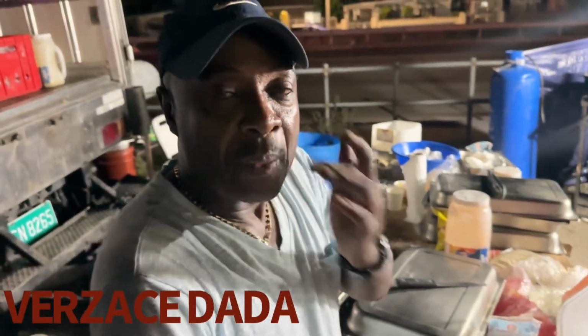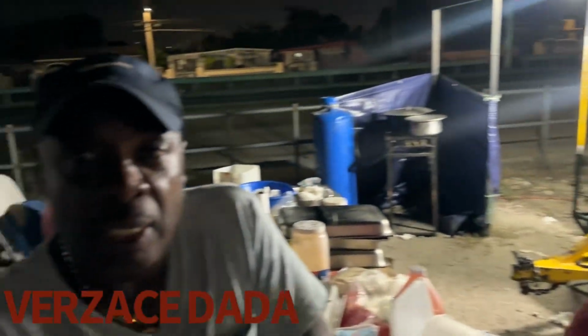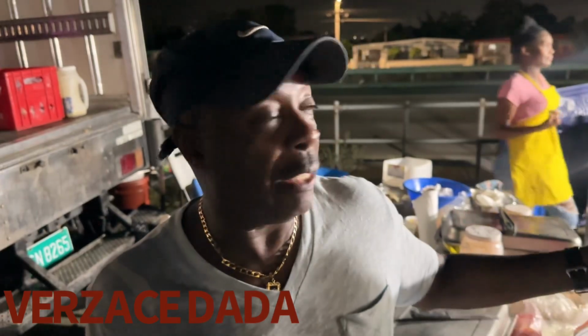So, introduce yourself. My name is Clement Glenn. This is our mobile restaurant, Little Smokehouse. The original smokehouse is located in Golden Spring. That's the parent, where we do most of our prep. This is a mobile unit that we bring out to Portmore on a Friday night, 7 to 3 in the morning, and on a Saturday night, 7 to 3 in the morning.